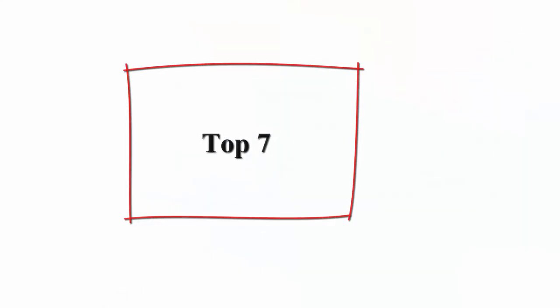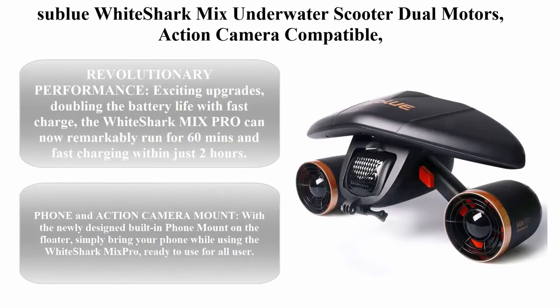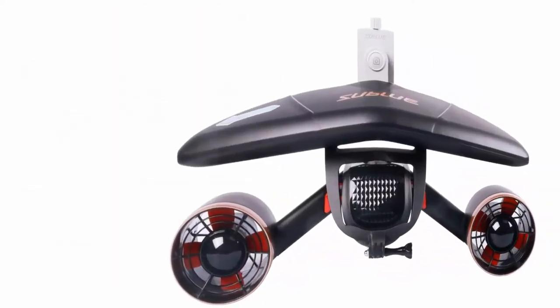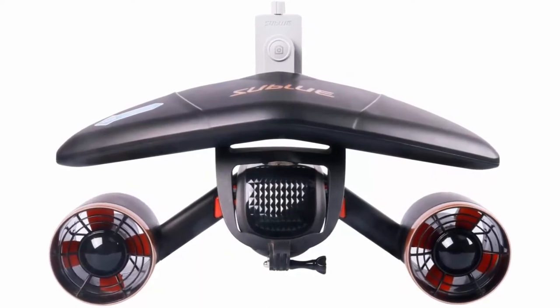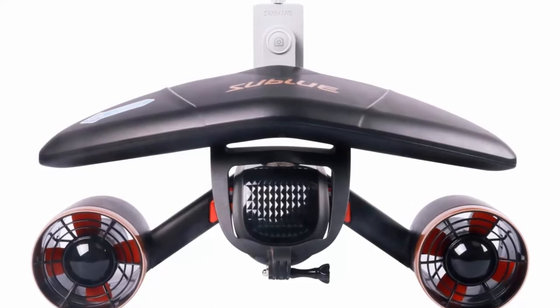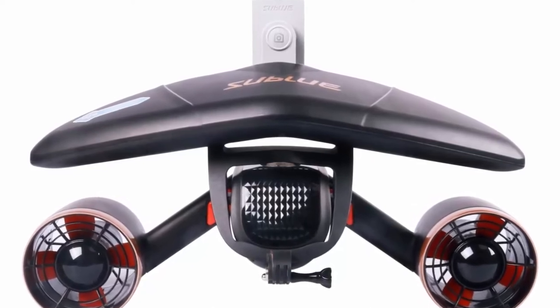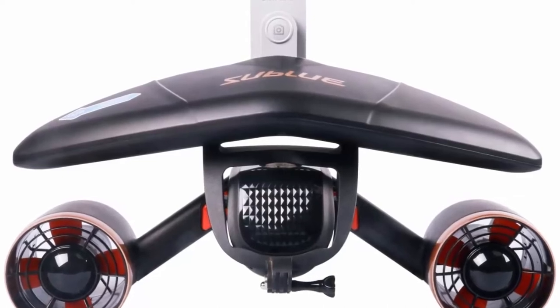Top 7. Subaru White Shark Mix Underwater Scooter, Dual Motors, Action Camera Compatible, Water Sports Swimming Pool Scuba Diving for Kids Adults. Revolutionary performance, exciting upgrades, doubling the battery life with fast charge, the White Shark Mix Pro can now remarkably run for 60 minutes and fast charge within just 2 hours.